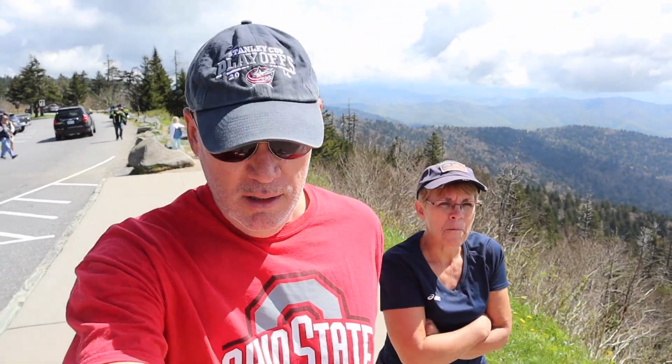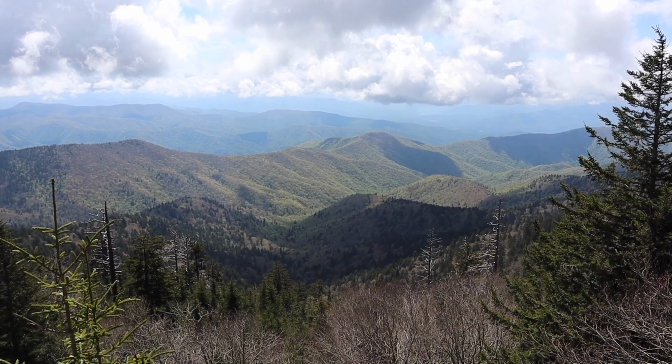Clingmans Dome is the highest point not only in the Smoky Mountains at 6,643 feet, but it's also the highest point in Tennessee. And the Appalachian Trail crosses it, and that is the highest point on the Appalachian Trail. For those of you that don't know, the Appalachian Trail stretches all the way from Georgia to Maine, and it's over 2,200 miles in length.